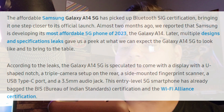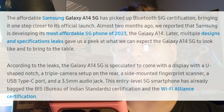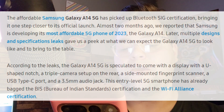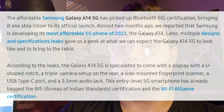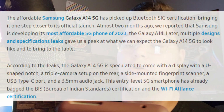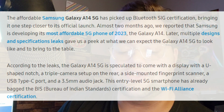It says, according to the leaks, the Galaxy A14 5G is speculated to come with a display with a U-shaped notch, a triple camera setup on the rear, a side-mounted fingerprint sensor, a USB Type-C port, and a 3.5mm headphone jack. And that would be great if they actually keep that. Beautiful stuff right there. This entry-level 5G smartphone has already bagged the BIS, the Bureau of Indian Standards certifications, and the Wi-Fi Alliance certification as well, if that means anything to any of you.